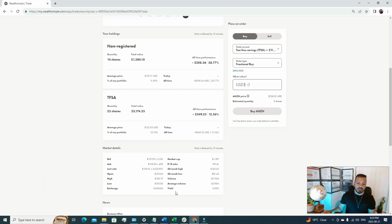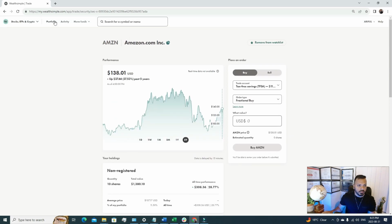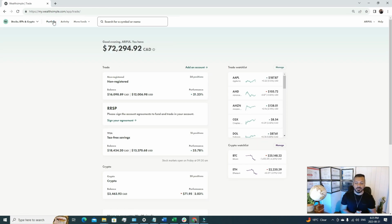And it doesn't provide any sort of dividend or yield so far, because it's still growing and it is reinvesting all the money that it is getting from the business. And the market cap is impressive. It's like 1.39 trillion, so it's a very big cap company. So we can easily trust this company, guys. So that's the fourth. And the final and the fifth stock, my biggest holding, is Google.